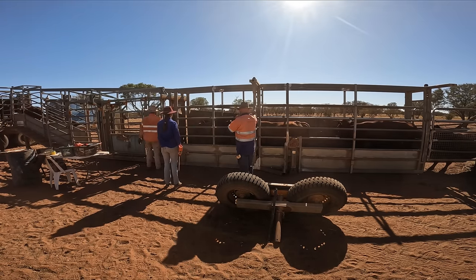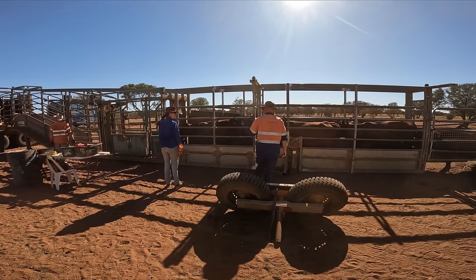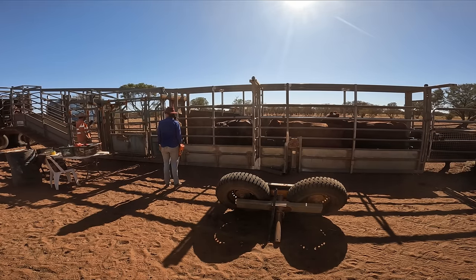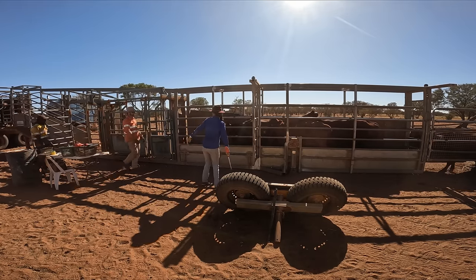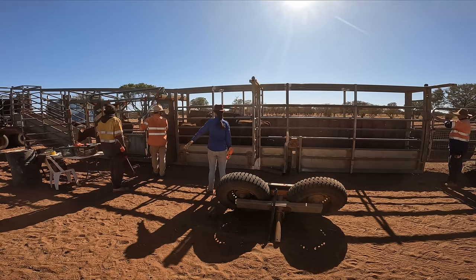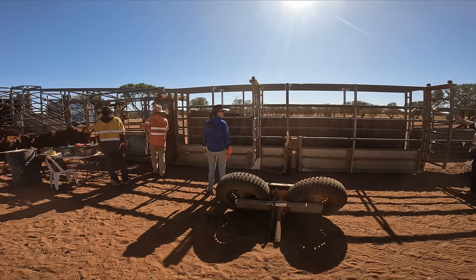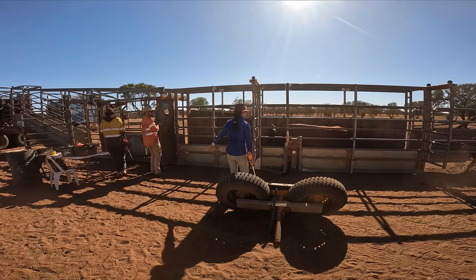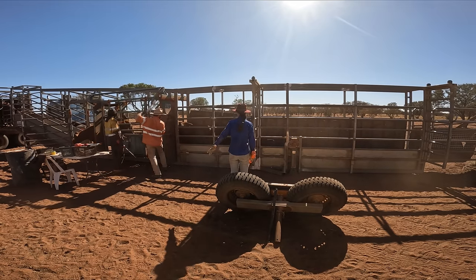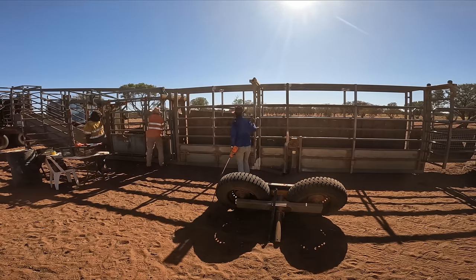Three cows all out. All out, these three, yep. He's right. All out. Mark this little heifer. Boom! Mark, boom! Boom! Yeah, front gate, Danny.